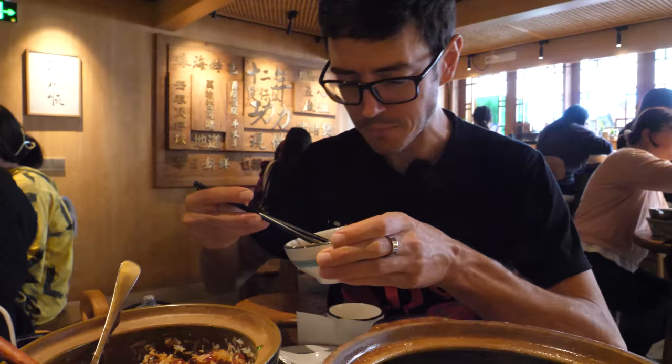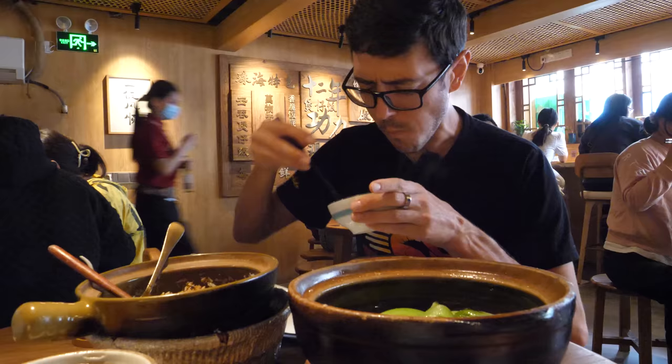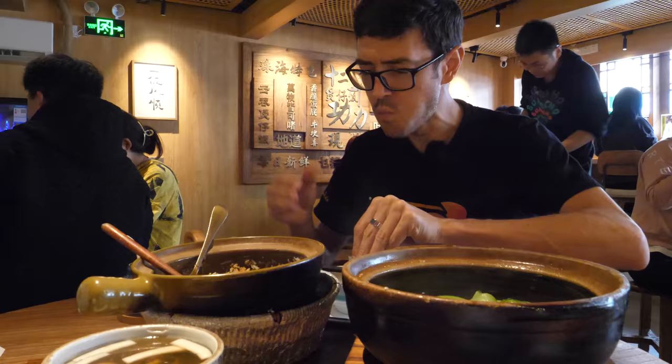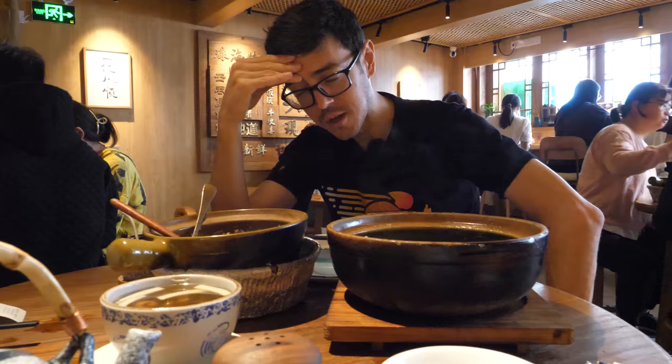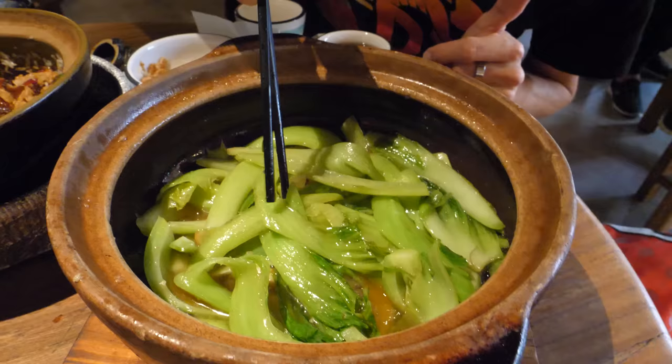The candied pork, the candied sausage. Flavor through the roof. Amazing dishes. Wow. I'll just taste this directly. Love the fatty, the oily, but also oppositely in the very same meal, something so fresh.